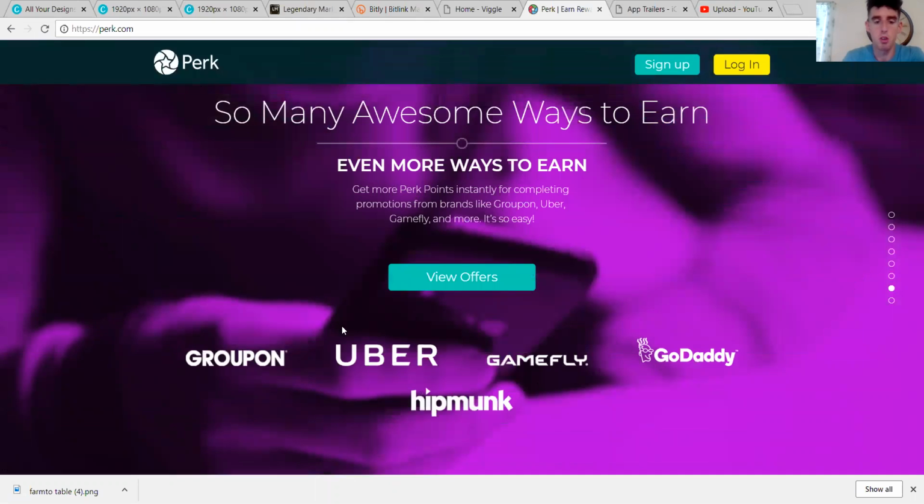So there's more ways to earn with Groupon, Uber, Gamefly. There's just more offers, guys. They offer a wide variety of options for you guys, so don't think you're going to be sucked into this one spot. It's going to be a big variety of different things that you could start earning money with.